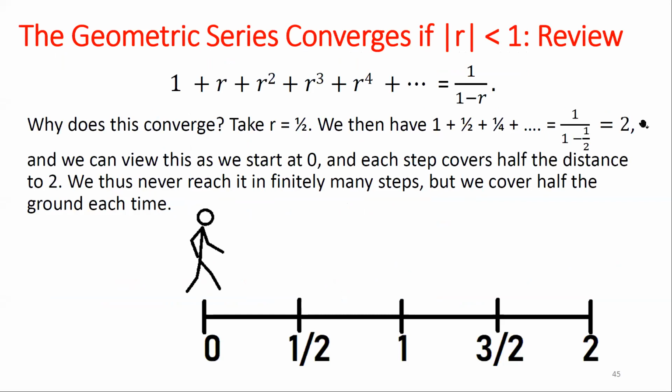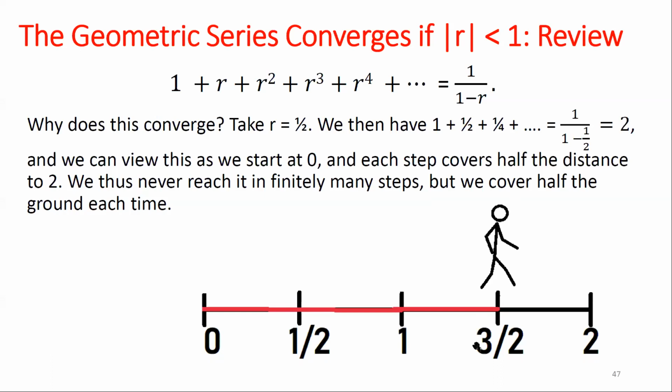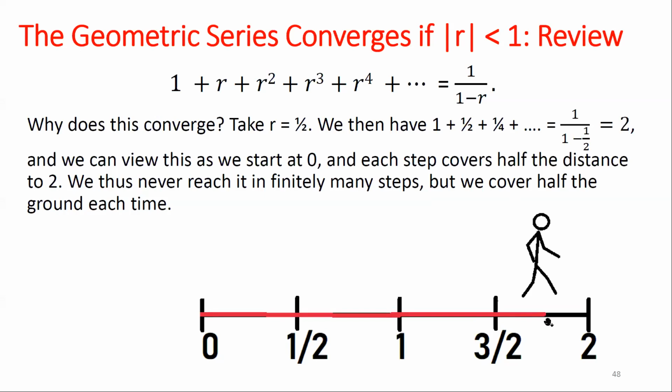So imagine we have a walker, and you can view this as each moment in time, he walks half the distance from where he is to 2. So his first step, he covers 1 unit, he's halfway there. The next step, he covers half a unit, and he's now here. We saw this before. The next step, he covers an eighth of a unit, and now he's at 1 and 7/8, and so on and so on and so on.